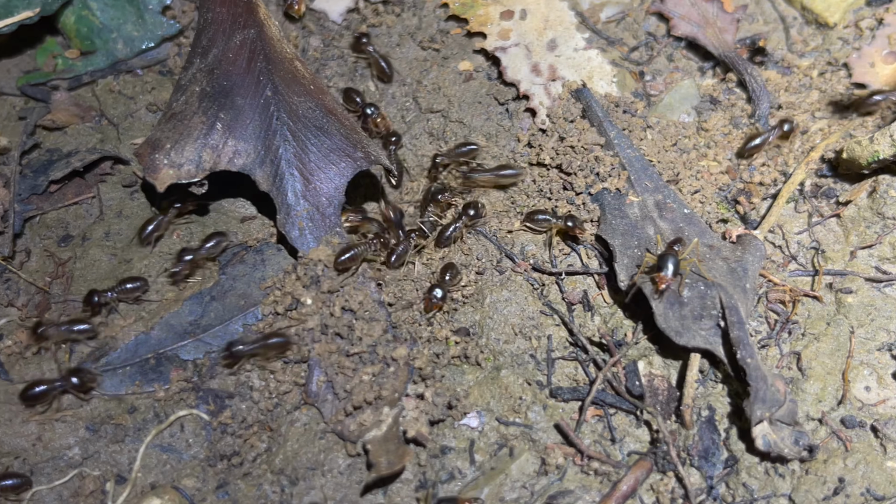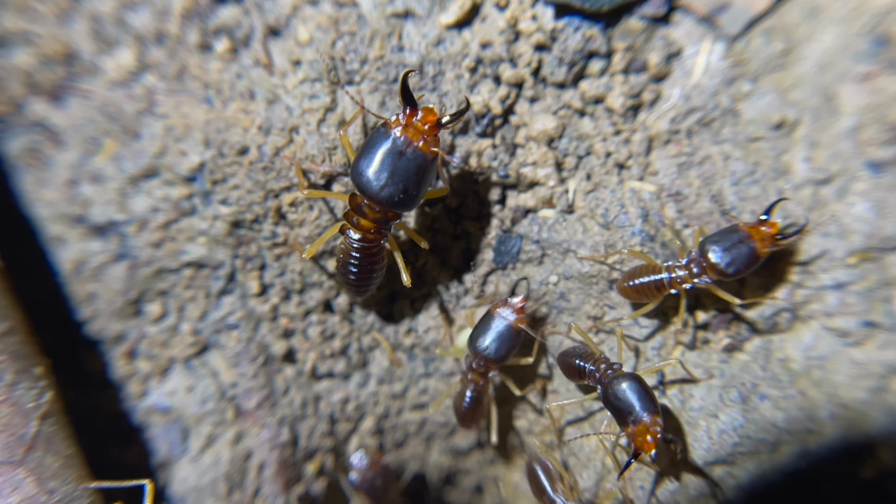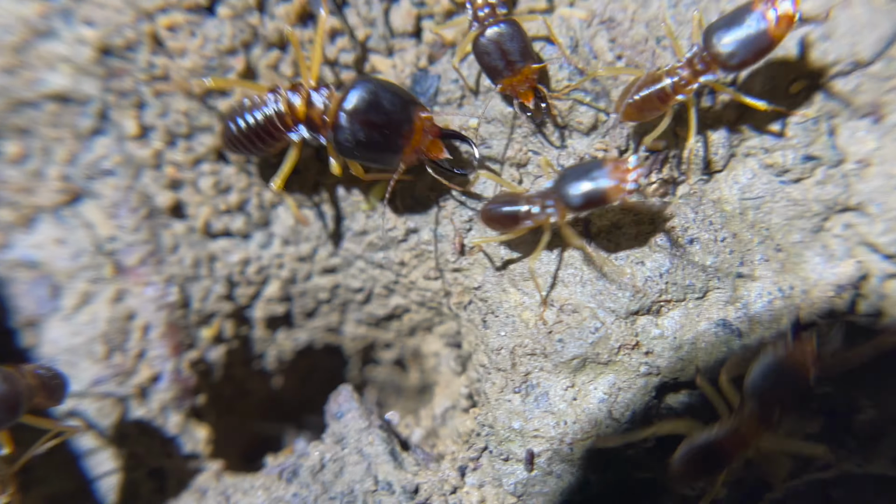Now, I absolutely love termites. They're such interesting insects, and despite being fairly similar to the layman's eye to ants, are actually not closely related at all. Termites are actually in the order Blattodea, which is the roaches, and they're in the family, or suborder, I should say, Isoptera, and those are the actual termites, the wood feeders.